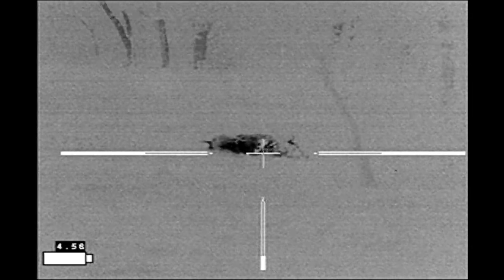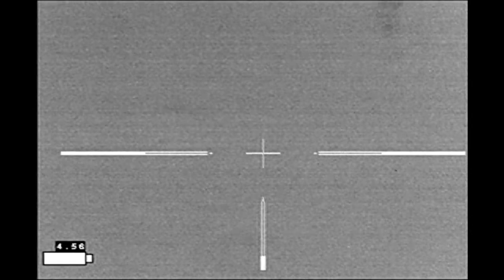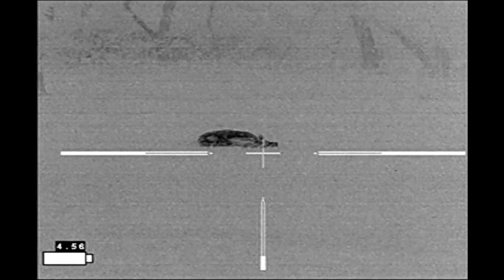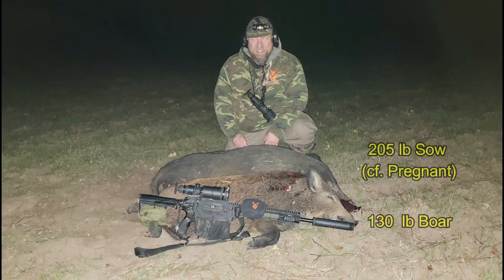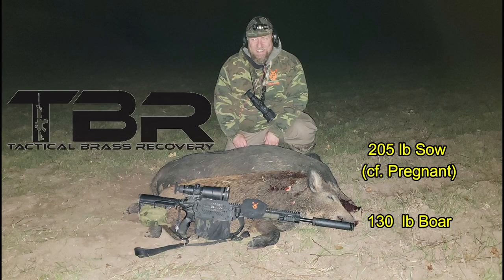3 hogs came in. 3 hogs were shot. And 3 hogs went down in place. The 1st hog shot was a 205-pound sow that appeared to be pregnant. The 3rd hog shot was the 130-pound boar.